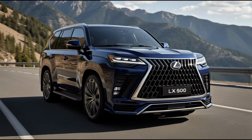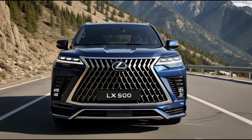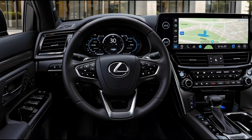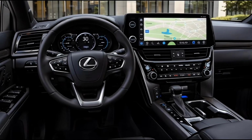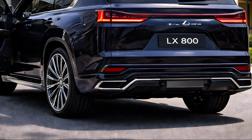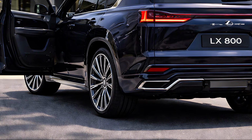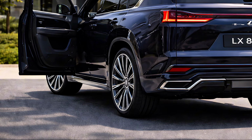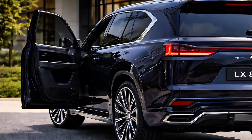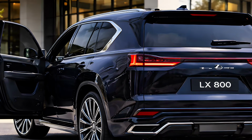Lexus understands that buyers in this segment want one vehicle that does everything without compromise, and the LX-800 delivers exactly that. So what does the 2026 Lexus LX-800 really represent? It's a statement that luxury, performance, and innovation can coexist without sacrificing reliability or capability. This SUV is not chasing trends, it's setting them. For buyers looking for a future-ready, full-size luxury SUV with true off-road DNA and modern technology, the LX-800 stands as one of the strongest contenders on the market.